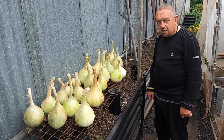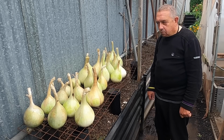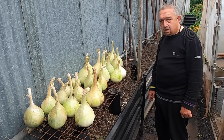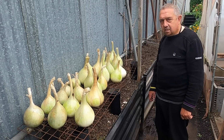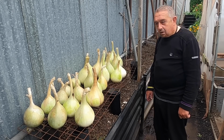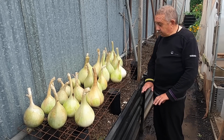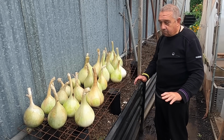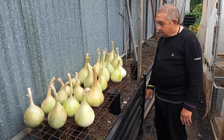Right. And how many onions do you actually put down for showing? To get these, I've put about 40 down. And you just select them? And just select what you can. Right, that's good. And again, what about feeding them? Just nettles. Everything I grow, I feed on nettles and comfrey. That's fantastic.